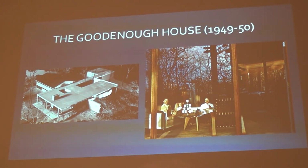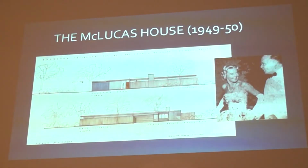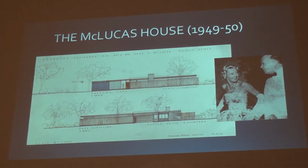This house, we think, is primarily Yamasaki, the architect, and Girard interiors. In 1949-50, literally as soon as the exhibition at the DIA closed, he starts designing the McLucas House. This is the one on the corner of Vendome and Grosse Pointe Boulevard. This was designed for Jack and Kitty McLucas. They were a very unusual couple.